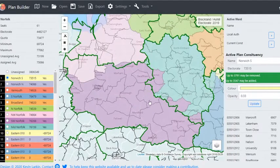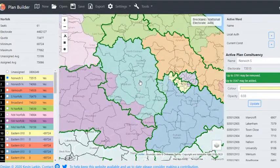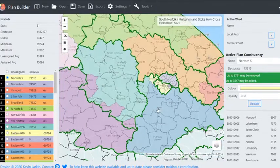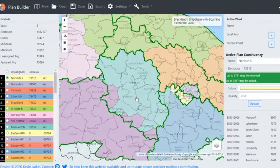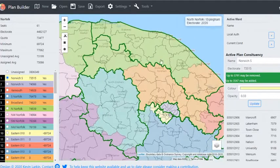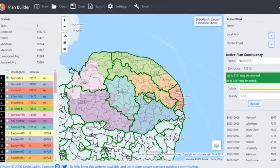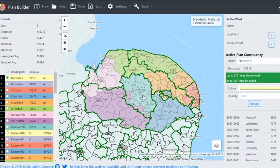Southwest Norfolk has not much changed really. Just the border here includes Necton. Mid Norfolk will include those two wards here, Wicklewood and Easton, but not much change there. And yeah, South Norfolk's almost unchanged as well. So in the south of the county, not big changes. It's quite significant in the north to make all the seats the right size within the legal limits. Okay, so that's Norfolk.